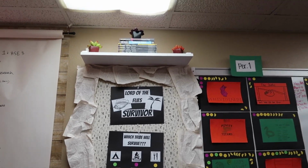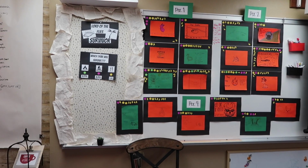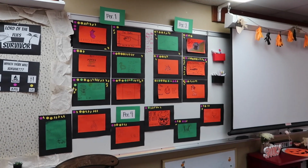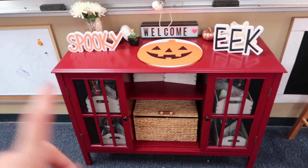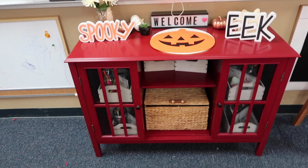But up here at this front board, I really don't use the whiteboard a whole lot. I just use it to display this kind of stuff that I need kids to be able to track, and it's a great motivator because it's the very front of the room. Over here in the front center, and yes, it is October 2nd, so you're gonna see Halloween stuff all over because I just decorated the room for Halloween a little bit.